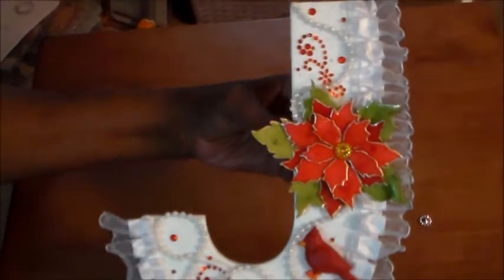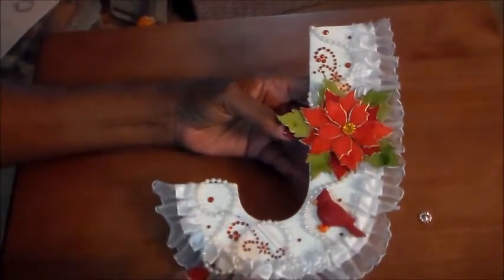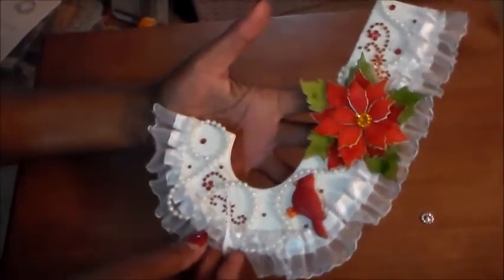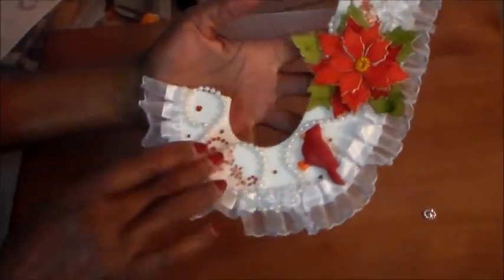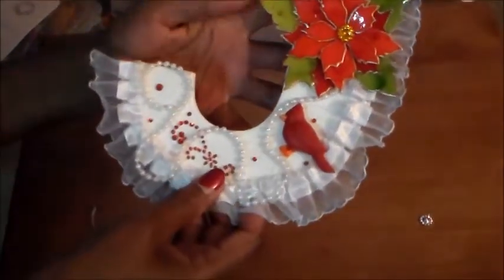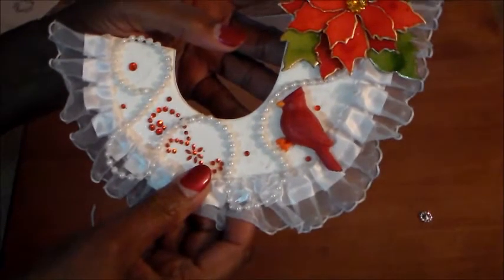But she also sent me, she is such a wonderful crafter, and I'm going to show you first what she made me. And this, I just love it. She did a letter J, and she did it in red and white for Christmas. And she's got pearls wrapped all around and red bling. And I love the little red cardinal.